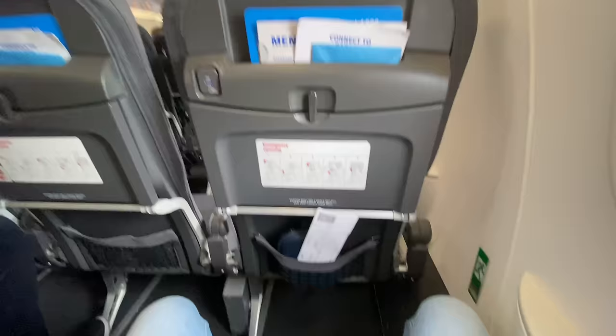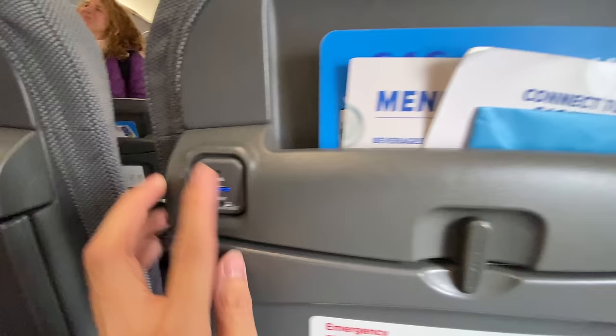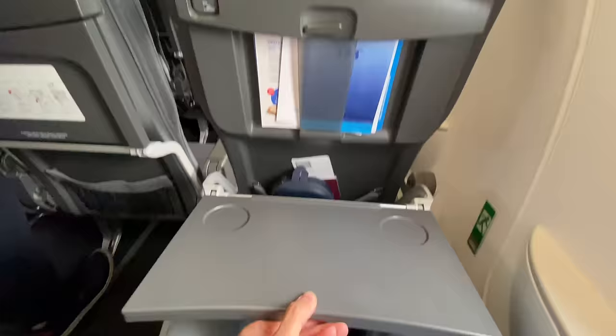The engine humming is low-key annoying and good at the same time. Now for the seat features, we've got no coat hook, a USB port right in front of you, you can store your literature there. Your tray table can't be folded in half, but you can certainly move it back and forth. You've got a seat pocket for your personal items. I put my headphone case and my passport there.